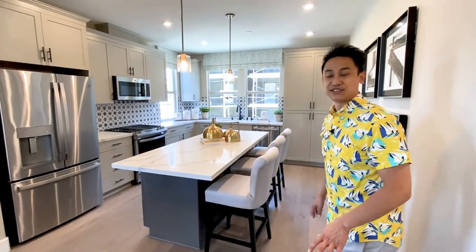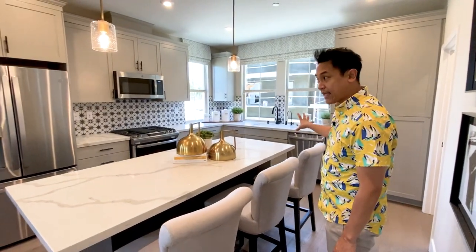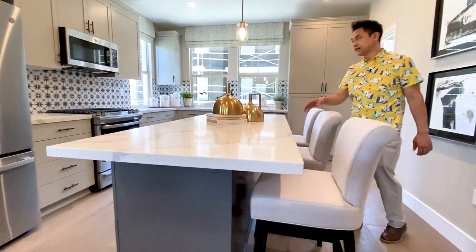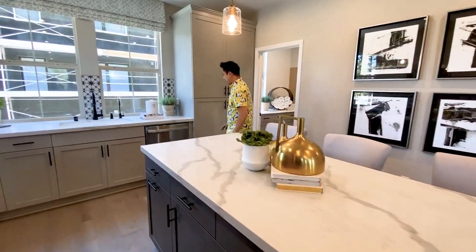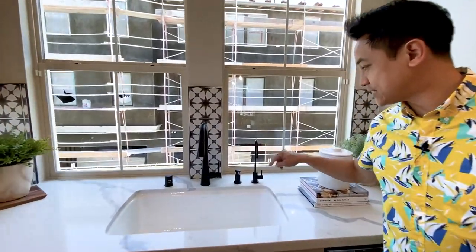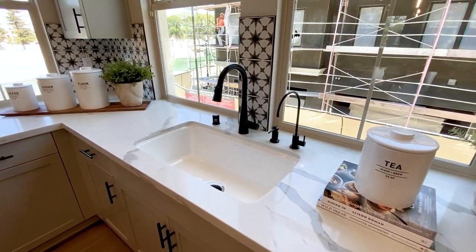Over here, let's take a look at the kitchen. So I love what they've done with the kitchen. These are the gray cabinets with black handles. What they've also done is they have darker gray cabinets under the island. So it kind of has a contrast that fits with this quartz that they're using. They have a lot of stainless steel on the appliances, a lot of black appliances, so this is cool. I like this. They have a white, it's a porcelain or some sort of a white sink. Very cool. I like that.